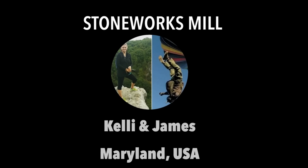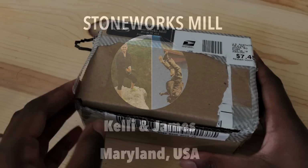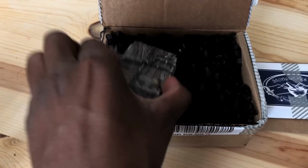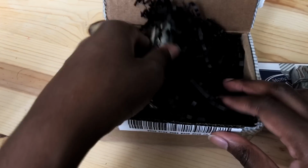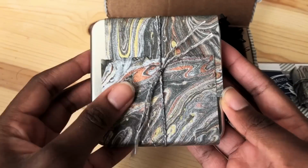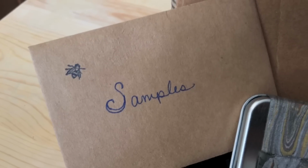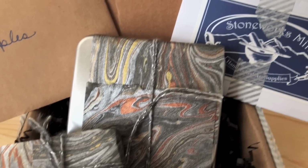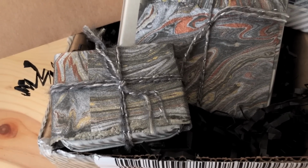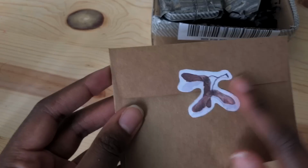Now, last but certainly not least is STONEWORKS Mill. This is from a couple, Kelly and James in Maryland, and they have only been making paints for half a year. I cannot believe it because these are so unique. They have their own feeling, their own outlook, their own texture, and it's really beautiful.